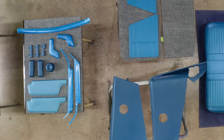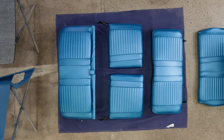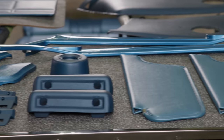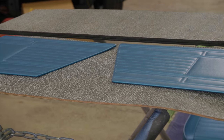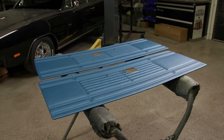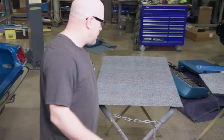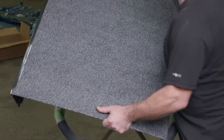Once we had this jigsaw puzzle figured out with all the pieces restored, ready to go, we laid everything out, figured out exactly which fasteners we needed, and then we started putting the thing together, assembling this car from the back to the front. All right, brother, let's get this bad boy in there, huh? So the very first part we installed was the cargo base.